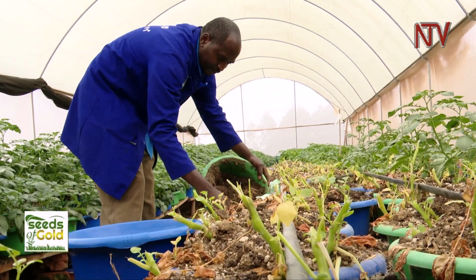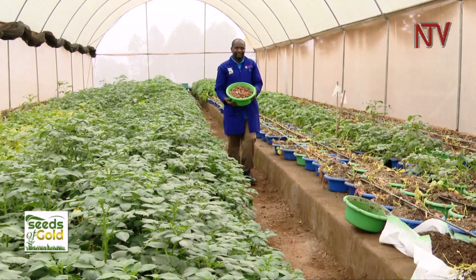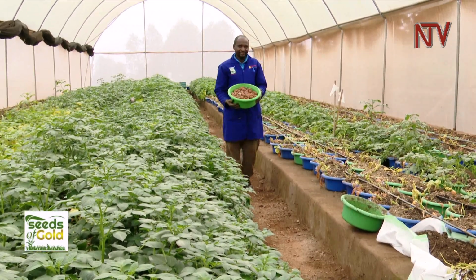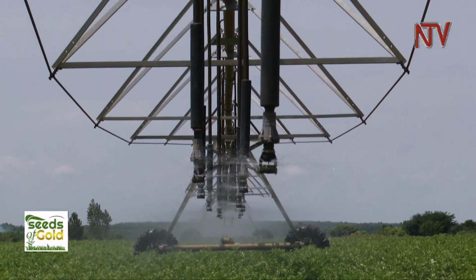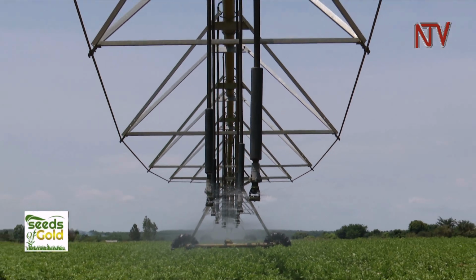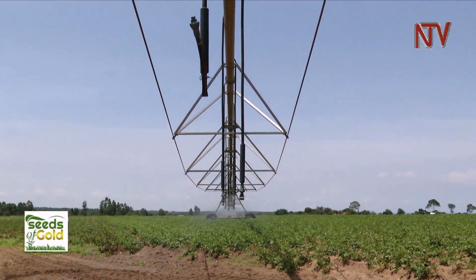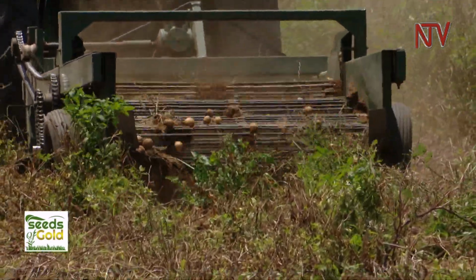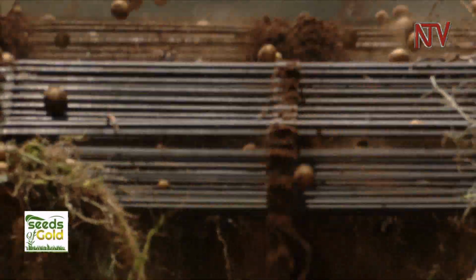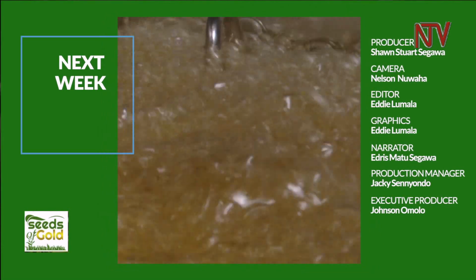You may think John has achieved it all, but according to him, his next 10 years as a seed multiplier are still bright. As Ugandans become more adaptive to modern agriculture techniques, it is important to embrace those that come with an all-purpose approach, like increasing food and incomes for the common Ugandan. IFDC Uganda and the Dutch Embassy are doing just that through agriculture. Next week on Seeds of Gold.